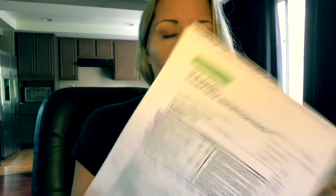So here's what I did. I wrote down exactly what this has and exactly what this has, and I did it all on a piece of paper that we're gonna go over together.